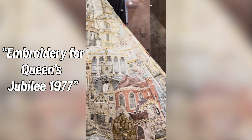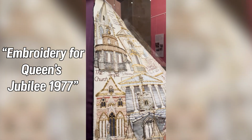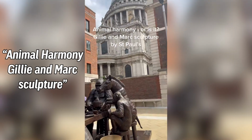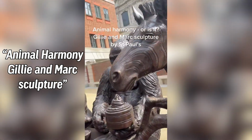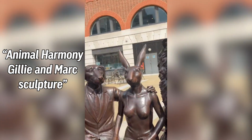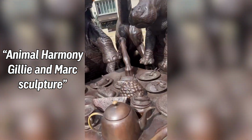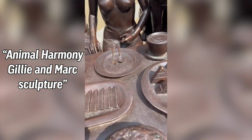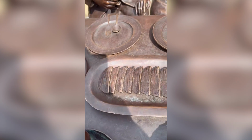Here we are, the wondrous embroidery and needlework of the Jubilee Cope. Right, there's an animal missing from this. So we've got all these animals around here having a lovely meal or sharing food. What a lovely example of interspecies concordance. And yet, there's no pigs here. I think actually the pigs are probably here in these slices of what looks like bacon to me.